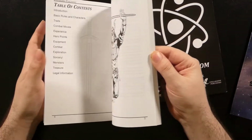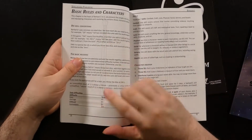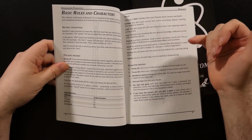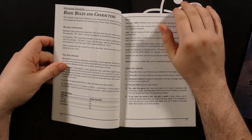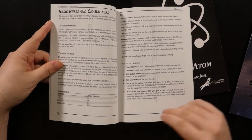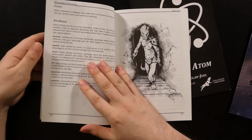Barbaric, you've got a very similar system up front. Same resolution mechanics, your 2D plus your skill versus difficulty ratings. Here you've got your 7 skills. Again, they replace space with sorcery because it's sword and sorcery material. It says right off the bat, they have replaced Psionics with sorcery in this one. So if you have a sorcery skill, you gain 2 spells of your choice.